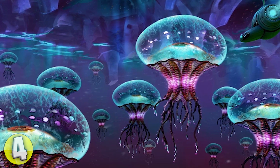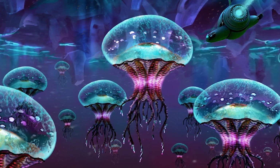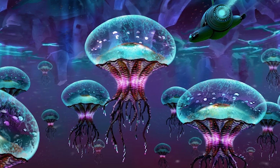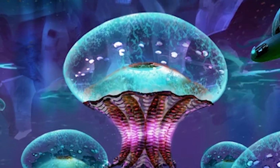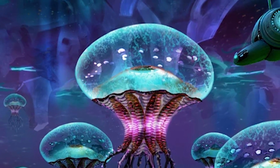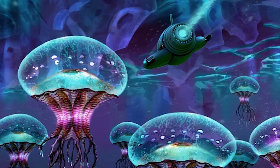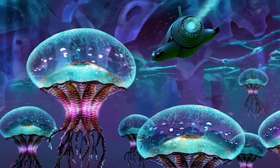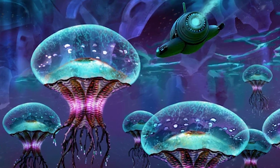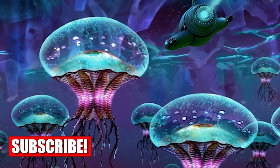Coming in at number 4 is the king jelly. Now first look at them, they kind of just look like regular jellyfish, right? Wrong. Now take a closer look. All of these jelly creatures have a giant eyeball and they're just looking straight up. What are they looking at? I have no idea. There's not too much info on this on the Subnautica wiki. I can't tell if they're aggressive or if they are docile, kind of like the reefbacks, that kind of minded their own business. So everything I do say is all speculation.